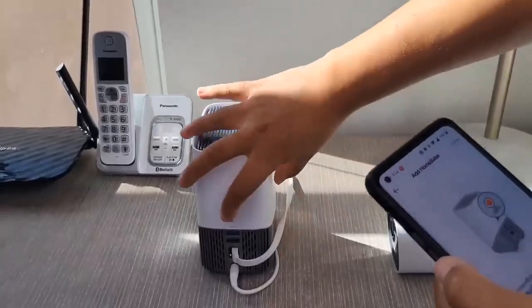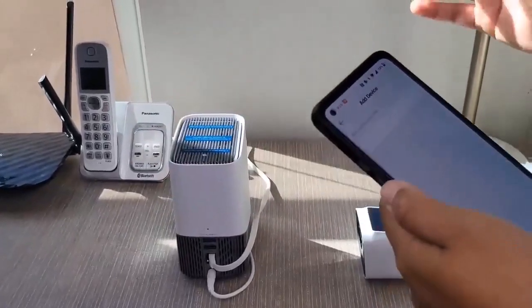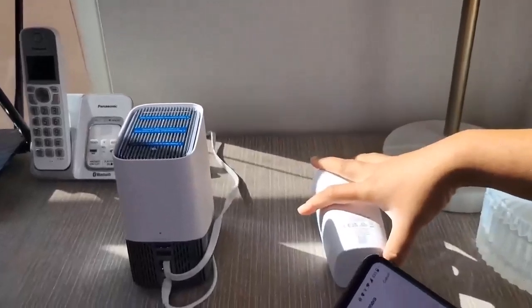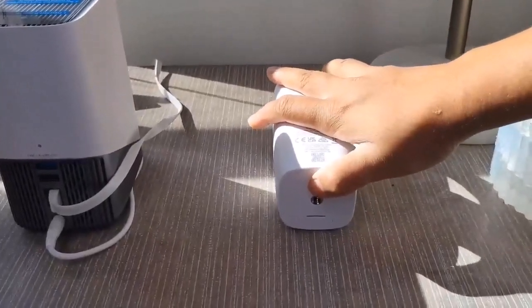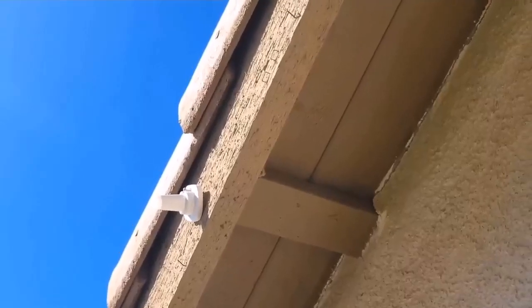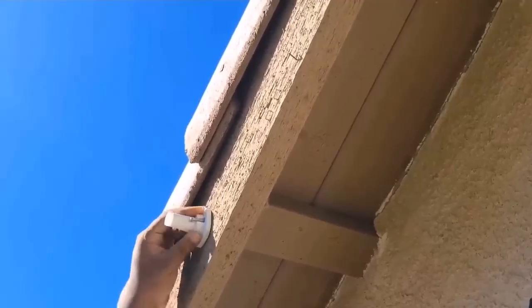So now I'm going to press the sync button on the back to accept it. Homebase was added successfully. So I'll press the sync button of the camera itself. Okay, I heard a beep. Now it's time for the installation.